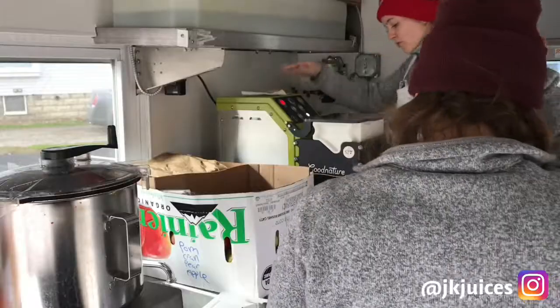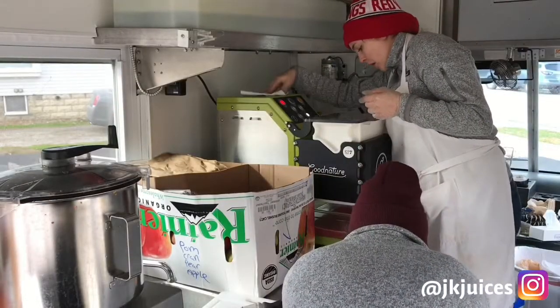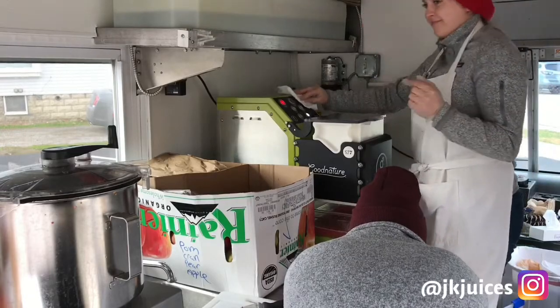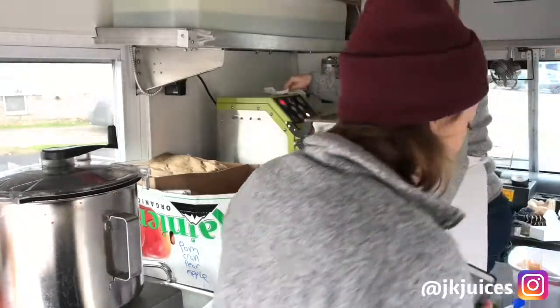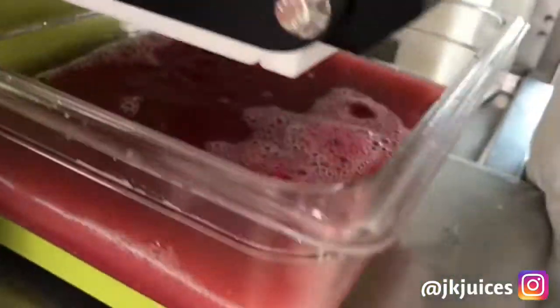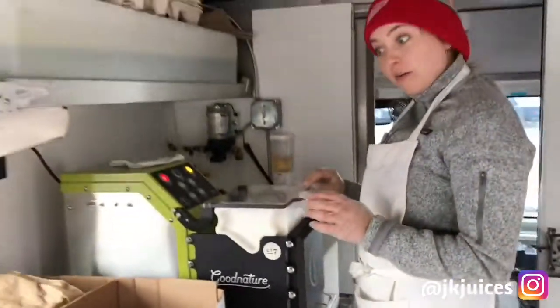Now we press! Going forward, it's gonna go fast. No, not really. Woo, baby, look at that. It's gorgeous. Look at that color. Can you really hear them popping? Yeah, for real.